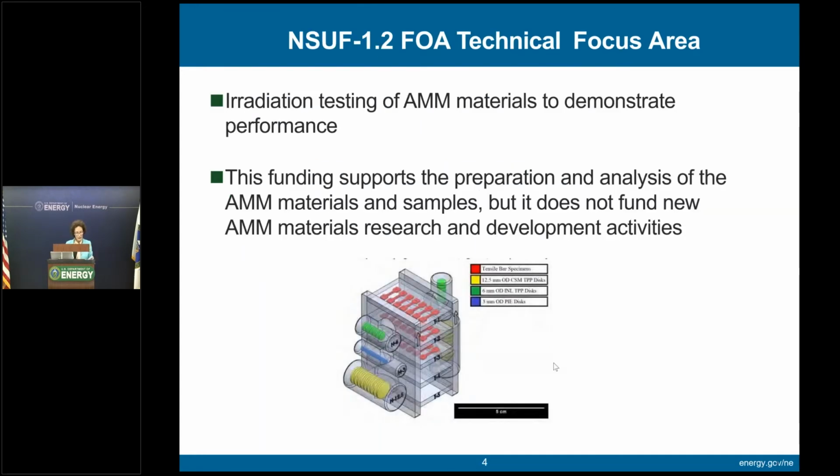So NSUF 1.2, this work scope is open to universities, laboratories, and to industry, and is for irradiation testing of materials produced by innovative manufacturing techniques. All pre-irradiation characterization activities should be complete before you apply for this funding. This funding does not support new research and technology development activities, we will not pay for development work.